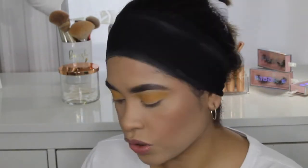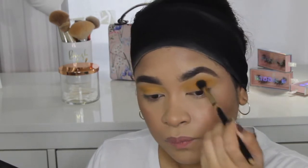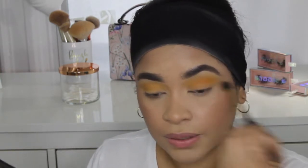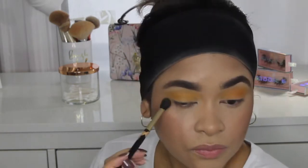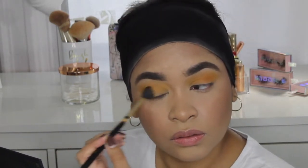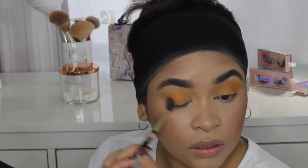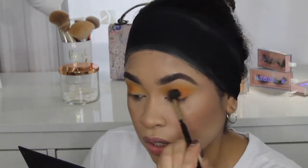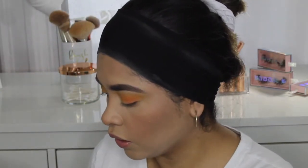Horizon right there, and I'm going to use the same brush and see how it builds. Let's build this here. Oh my god, look at this. Like a sunset. The concept for this palette is actually beautiful, and the colors, you guys. I'm going to take this color right here, which is Grand Canyon, and also the same brush.